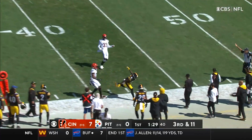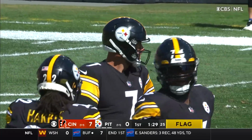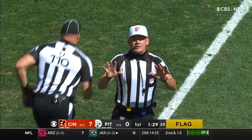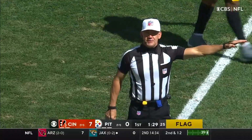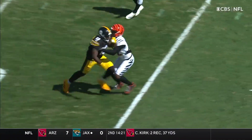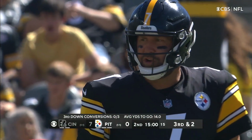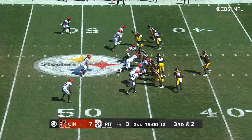3rd and 11. That was deflected, incomplete, and well over the head of Washington. There was coverage on the play by Ueje. Pass interference. Defense. Number 22. Hold if the ball's in the air, which clearly the officials thought. Watch as they grab him at the top of the route. Rookie Harris out of Alabama, the 1st-round pick in motion.